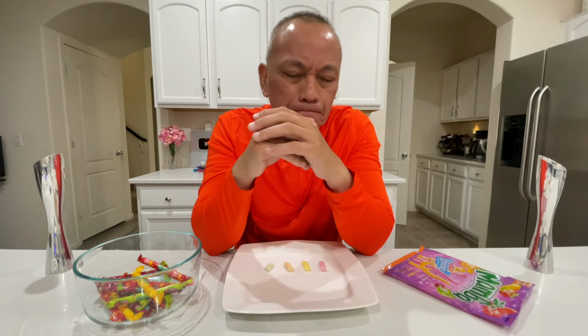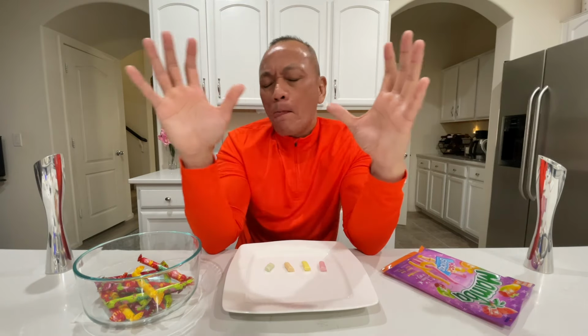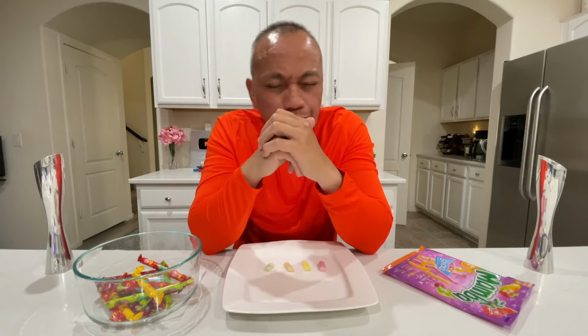That was an amazing and extraordinary experience. Oh, four magic sticks, which equals eight beautiful, beautiful fruit flavors in my mouth. It was glorious. Beautiful fruit flavor burst in my mouth. It is so creamy and dreamy. So chewy and gooey.